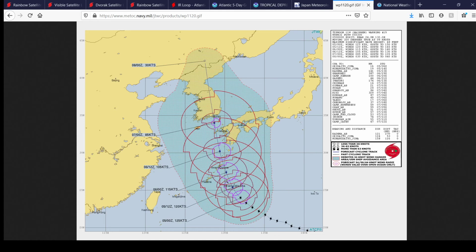And you can see they have it tracking over to some of these Japanese islands later on with time as still a significant storm of about 115 knots, which is still a Category 4 force typhoon. And then as it goes over, perhaps threatening South Korea yet again, unfortunately, as a significant typhoon for them, looks like as a weakening 85 knot storm, which I believe is about 100 miles per hour.